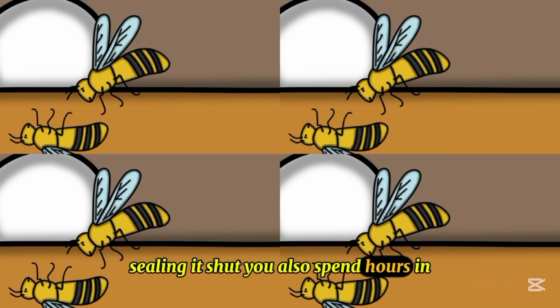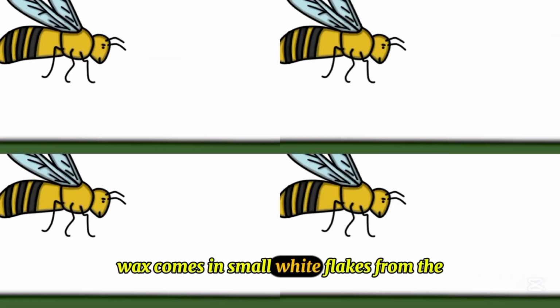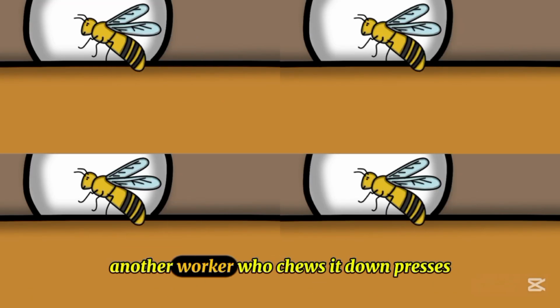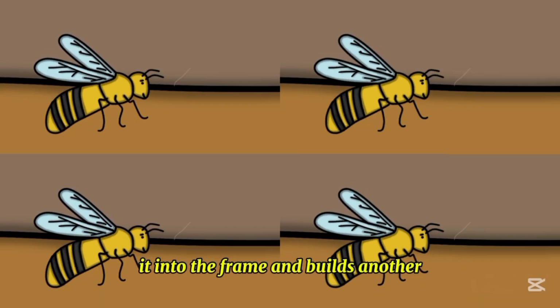You also spend hours in the building zones shaping new comb. The wax comes in small white flakes from the glands under your abdomen. You pass it to another worker who chews it down, presses it into the frame, and builds another wall.